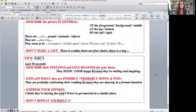because in tip 8, I explained to you that the other 30 seconds should be dedicated to describing their feelings and give reasons for your ideas. So presuming you've got a picture of people dancing, you could say they seem happy because they're smiling and laughing, or they look happy because they're smiling and laughing. Never declare something too directly. So you can't say they are happy, because you're not really sure. They look happy. So you can say they're probably, I think, but not necessarily say it is that way, because you may not know how they're feeling.